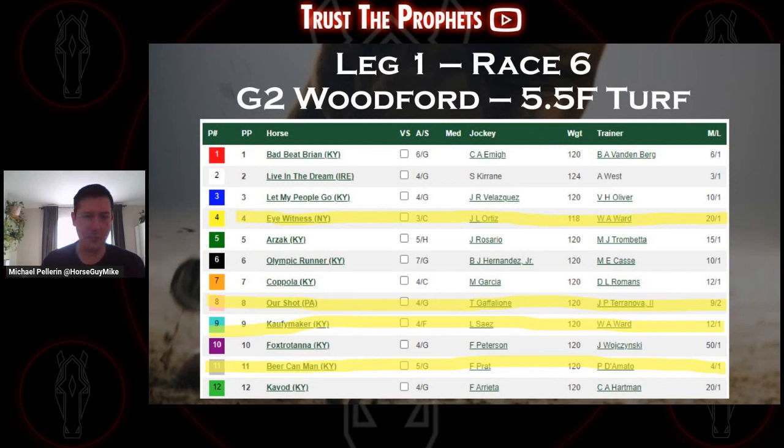Sending him to Keeneland to this prestigious meet instead of keeping him in California and training up for the Breeders' Cup. I think it's a great spot. Had a really good workout, a sharp 4 furlong workout.